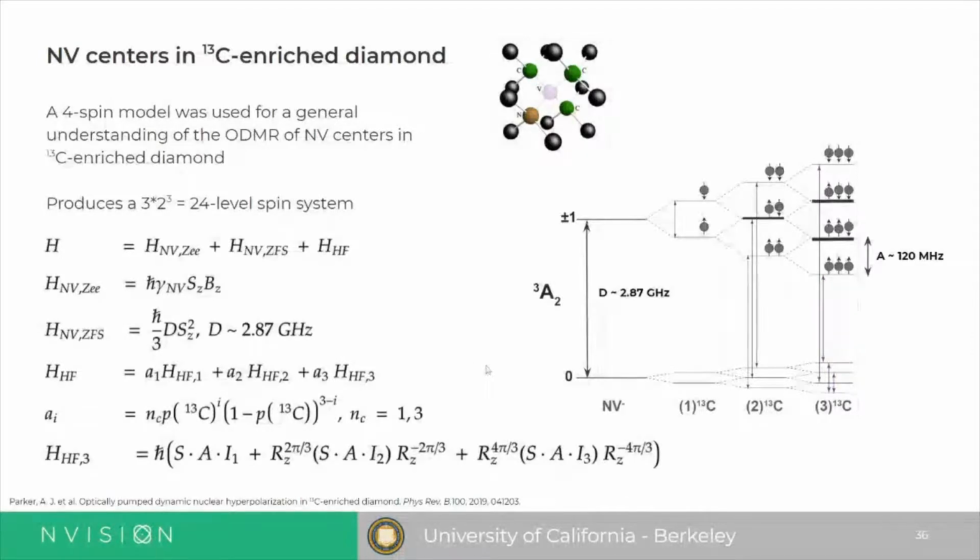And so what happens as you add nuclear spins to your first shell is you get this classic branching diagram. And mostly you see this splitting on the plus or minus 1 states of the NV. So if you add 1 spin, you split the single level for both the plus or minus 1 states into a doublet. And then if you have 2 nuclear spins, you have a triplet with a 1 to 2 to 1 intensity ratio. With 3 spins, you have a 1 to 3 to 3 to 1 intensity ratio.